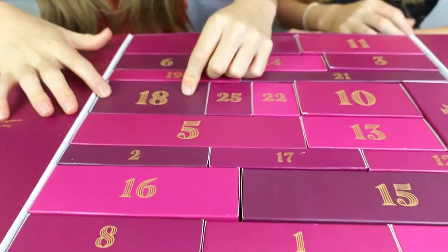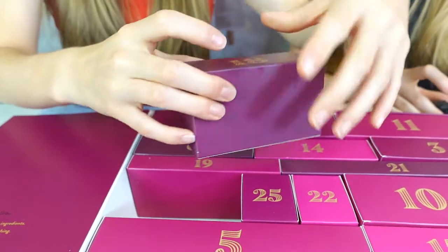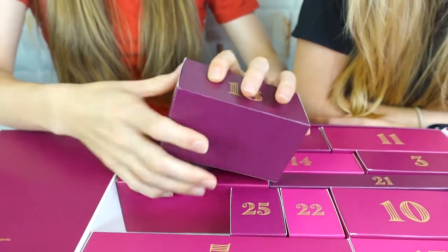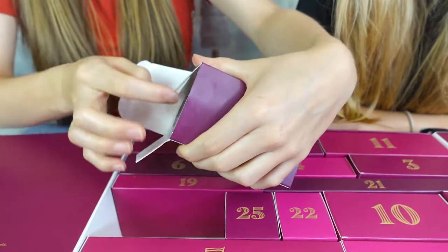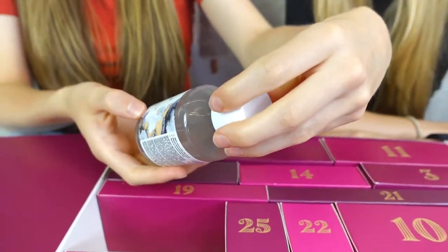It is number 18 now, which is a rectangle. It's quite a big rectangle. Oh, and it's heavy. Let's have a look what is in. My finger can't get in. This box is so sturdy. Oh, it's a big bottle. Oh my gosh, that looks so cute.